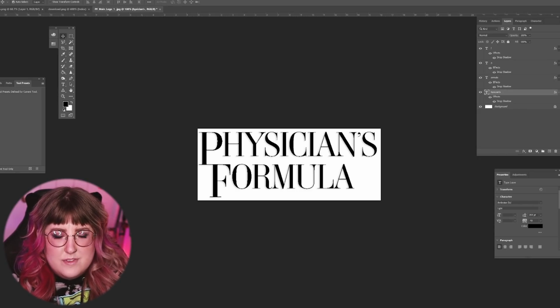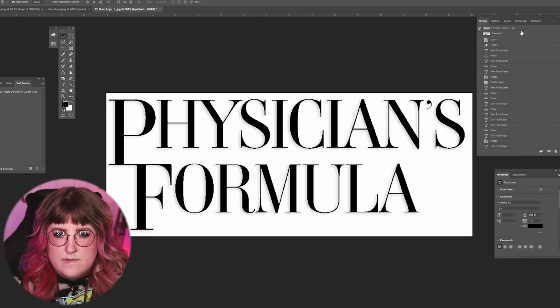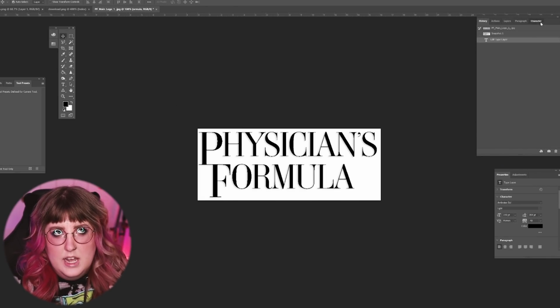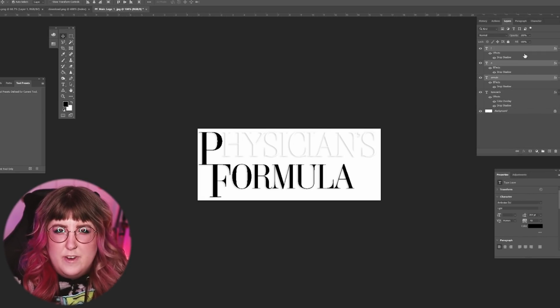I did do a couple different versions where the background was a dark gray and then the background was white. With the white background, I put a subtle shadow on the black lettering just to make it pop a little bit better. But I did test one where it looked like I spread out the kerning and the leading of the word formula, but it felt a little wonky.